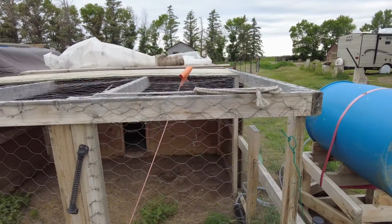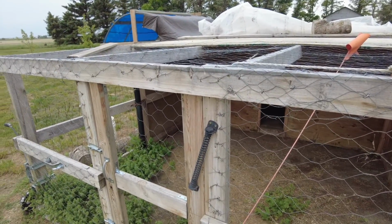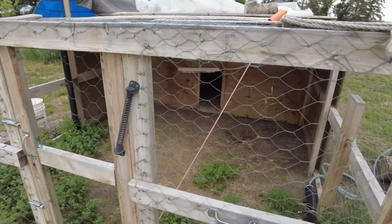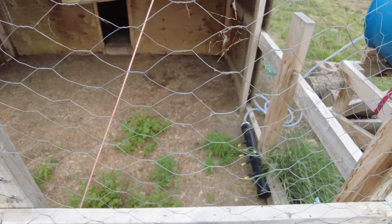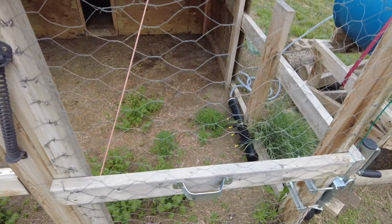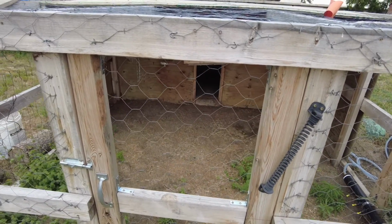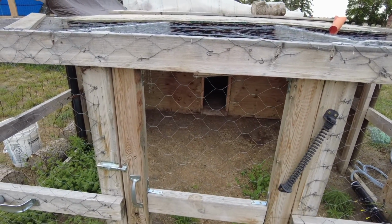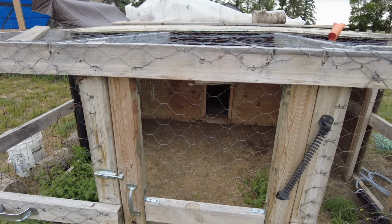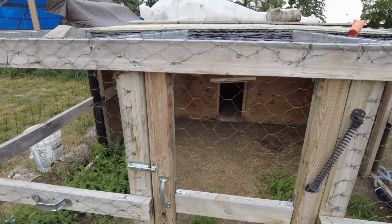So all I have to do for setup is fill up their grit tube, put the little water cups on our little water system we have, and put some wood shavings in the back enclosed side. And then their feeder that we have in the brooder will come out here with them.